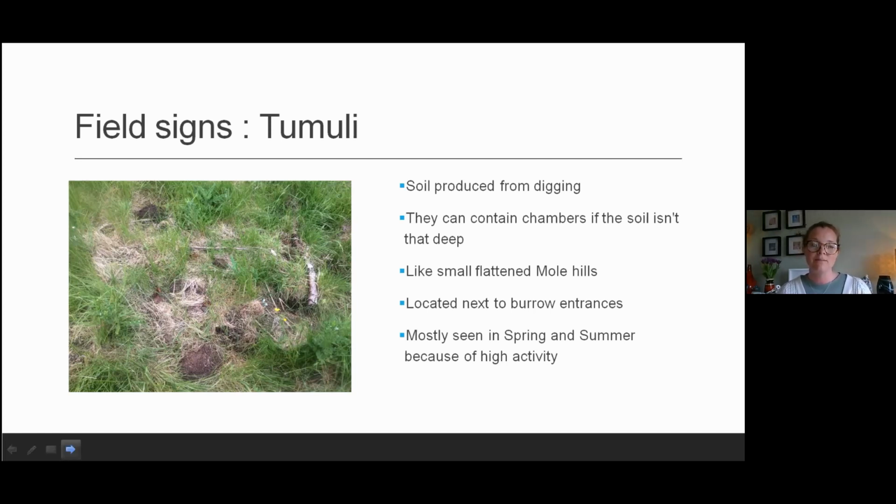Then generally moles tend to create their hills in a linear pattern, whereas the voles, the fossorial water vole, tend to create their tumuli or their soil piles in a cluster. So that can be another way to show you what you're actually looking at. And this is a really obvious sign to see during spring and summer because of the high levels of activity, although they do persist in the environment. In fact, when you do a survey in early spring and you're walking across an area, you can feel the tumuli under your feet, especially when the grass has grown up over them. So you end up sensing where they are beneath your feet.